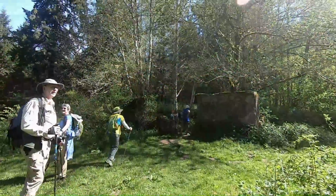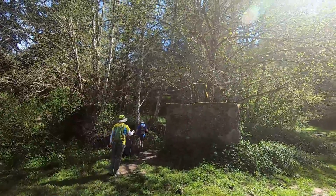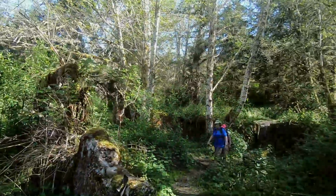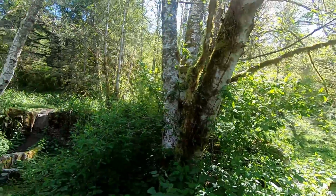Is this the old school? Yeah. Okay, here's the old school. Is there anything further up? Don't know. I don't think there's much. Good size place, actually. One room schoolhouse.